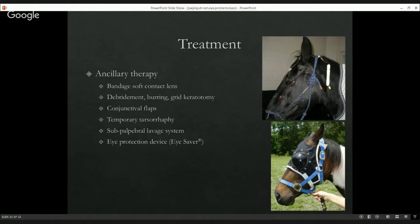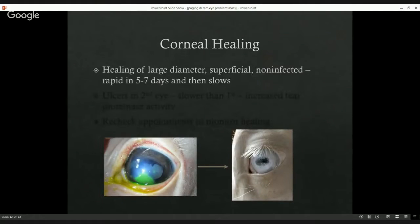And then the picture on the bottom is a picture of an eye saver. And these horses, just like us with wounds, can get quite itchy. And so it's nice to put a convex shaped bulb over the eye, so they really can't itch it and make it worse. But these are things that really help corneas heal and really help your horse get back to action as fast as possible.